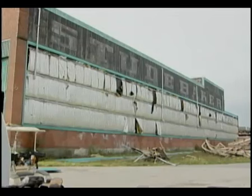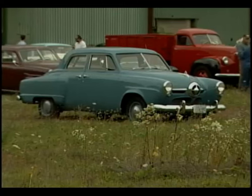Demolition has already begun. "We're hoping that we can convince them to call it the Studebaker Industrial Park." Lisa Hepfner, CHCH News.